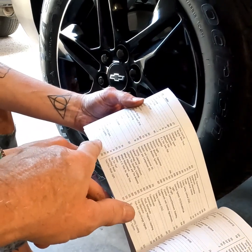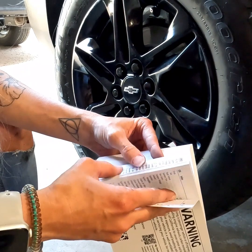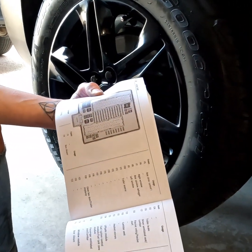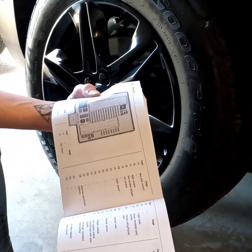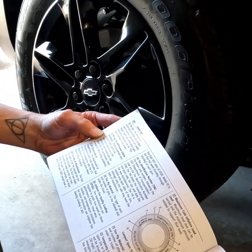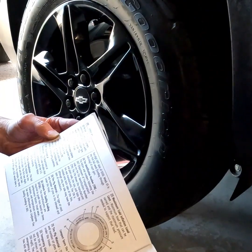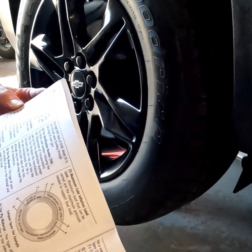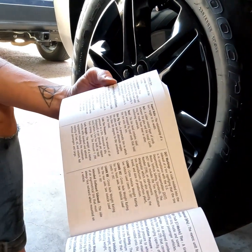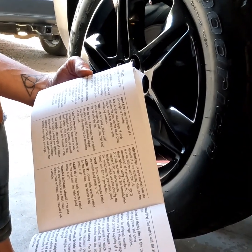I guess go under just tires. Or you can look under specifications. Wheels and tires. Flip to the next page after it. Tire size, tire ply, tire design. Alright, flip next page. Aspect ratio, DOT. Flip.